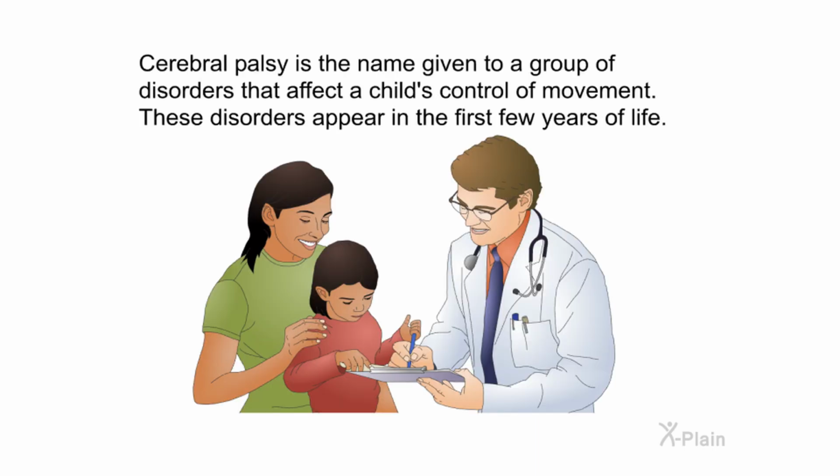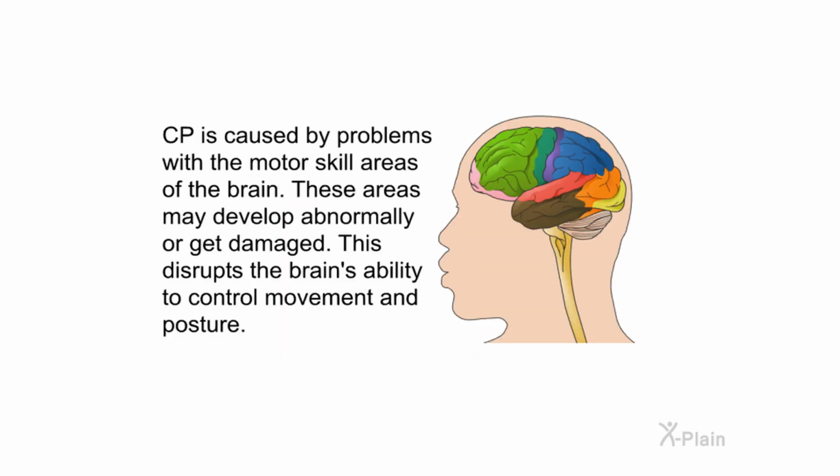Cerebral palsy. Cerebral palsy is the name given to a group of disorders that affect a child's control of movement. These disorders appear in the first few years of life. CP is caused by problems with the motor skill areas of the brain. These areas may develop abnormally or get damaged. This disrupts the brain's ability to control movement and posture.